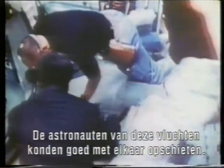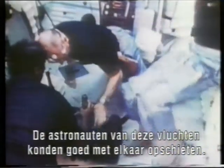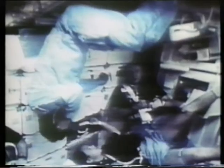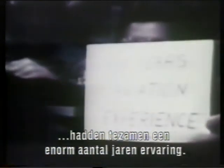Astronaut crews got along exceedingly well with each other on missions 5, 6, 7, and 8. Yet they were the largest, most diverse crews in the history of spaceflight. Flight 5 carried the first 4-person crew. Flight 6, calling themselves the Over-the-Hill Gang, tallied up all their years of experience to get this grand total.